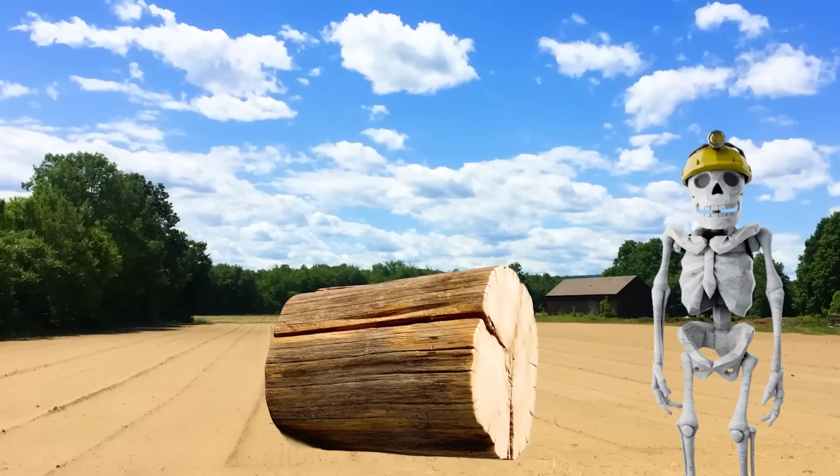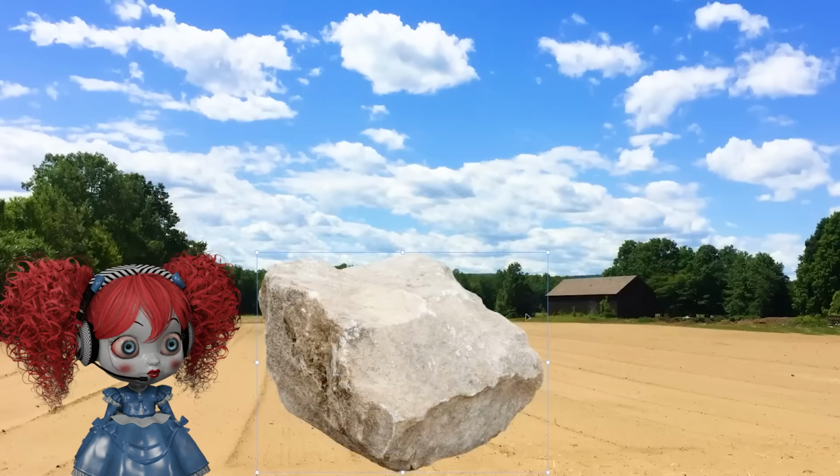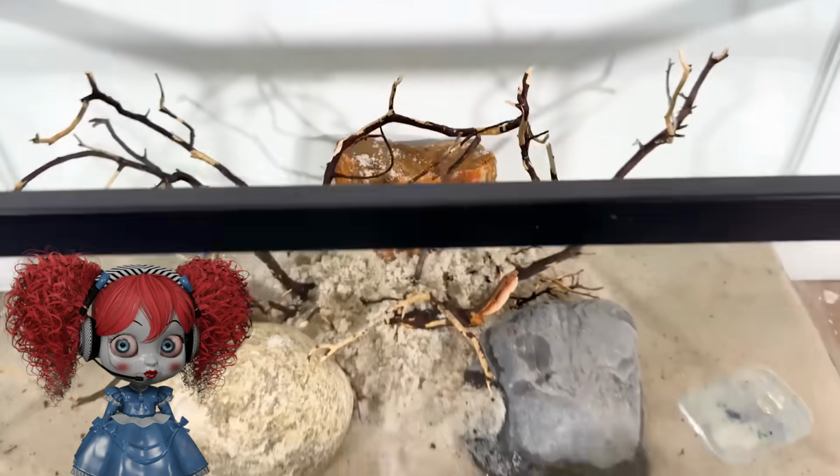Basically, millions of years ago, it was buried under the earth and turned into rock over time. Petrified wood. I've actually got a pretty cool plan.